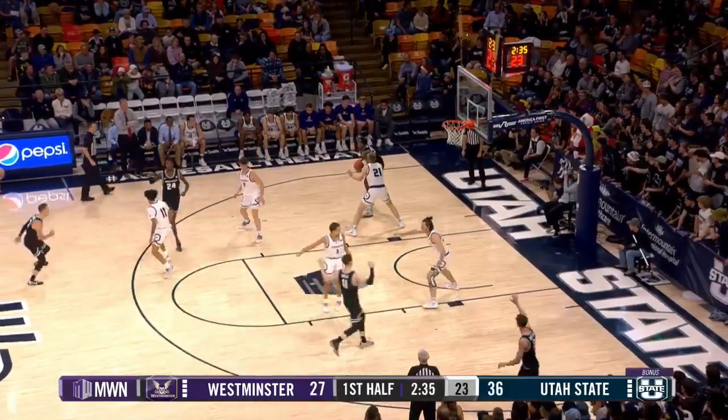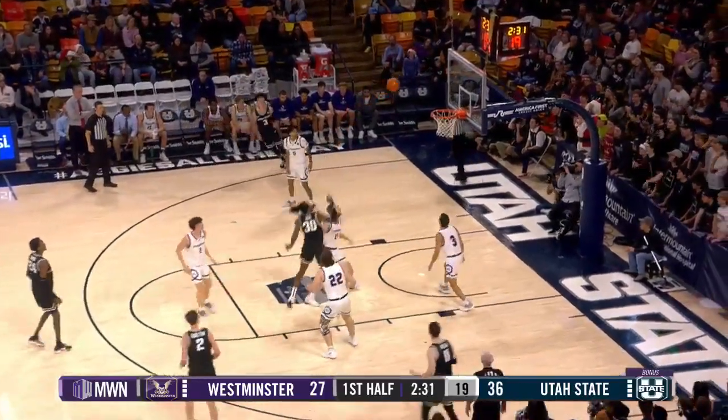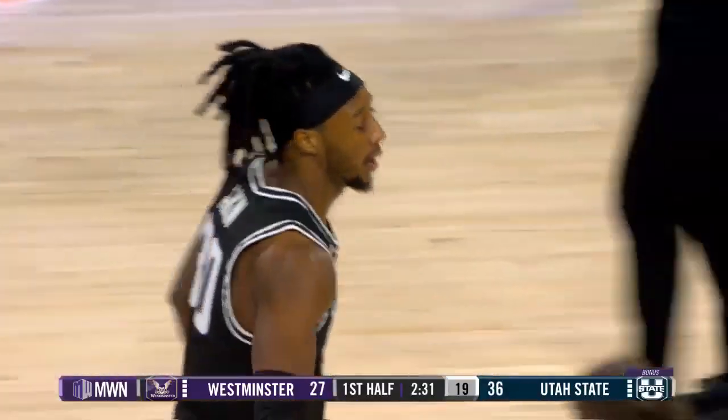There's your entry pass to Akin. Akin posting up against Farr. Let's see him go to work. Spins, takes the jumper, yes, and draws the foul. I believe that's a point or two in the paint.